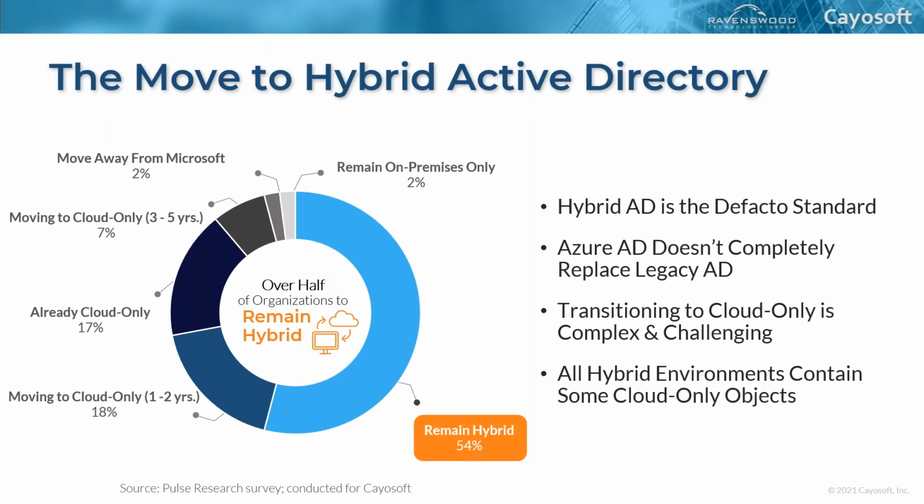And then we had another group that was moving to cloud-only within 1 to 2 years. And when you total all that up, it's roughly 45% that are planning on going cloud only. And then you had 2% that were planning on being on-premise forever. They just don't need cloud. And then the very last one, the orange one, is that 54% said that they were going to remain in hybrid mode. And their choice of hybrid mode was Active Directory on-premise using Azure Active Directory Connect to synchronize users and group memberships from on-premise to cloud, and then also using the authentication mechanisms provided on one side or the other to start using modern authentication.